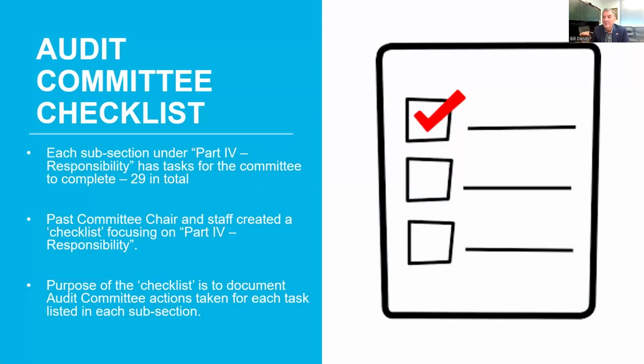And each of these subsections under the responsibility area has various tasks that need to be completed by the committee each year. There are 29 separate tasks listed in the Code of Policies within the Audit Committee Charter. It should be noted that because of recent updates to the Charter, 3 additional tasks have been added to the last section titled Other Responsibilities to track annually. We will revisit these 3 latest additions later in the presentation.